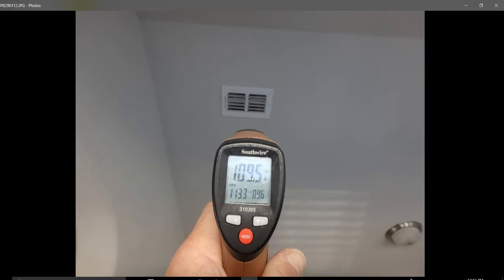Really, probably the big thing is the roof, and then that moisture thing I'm worried about. I'm a little concerned about that. And that's it.